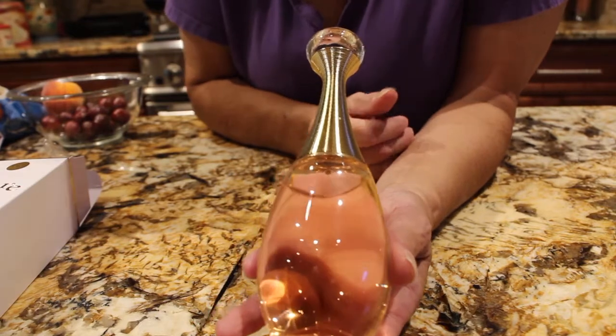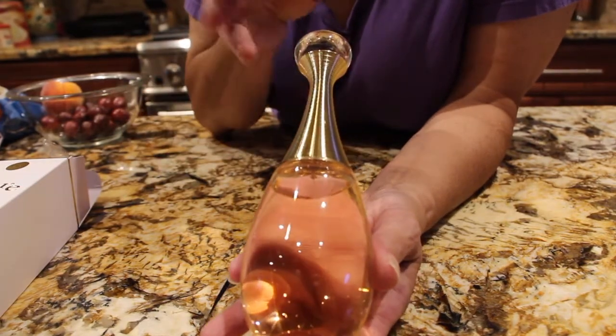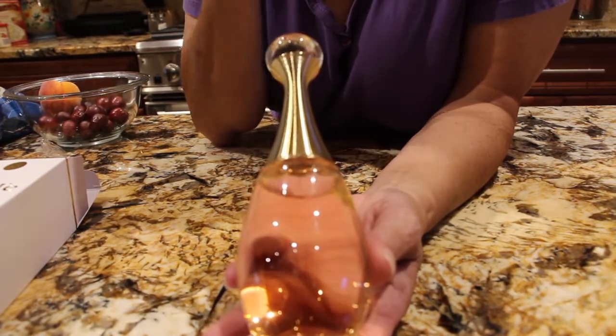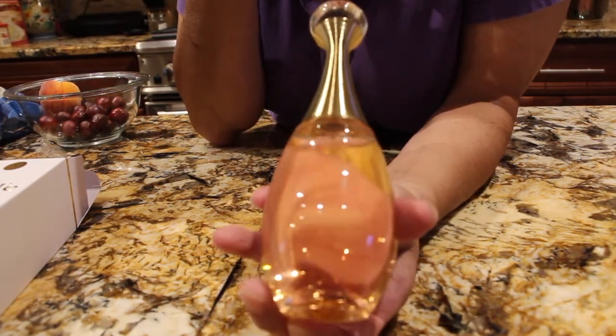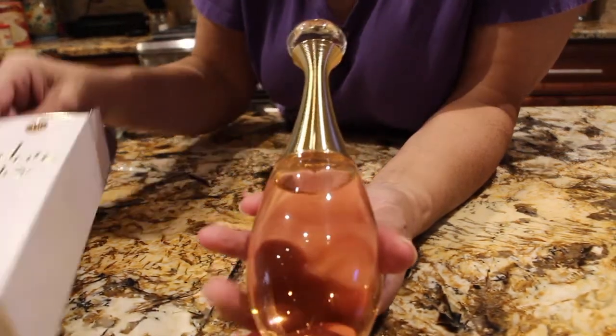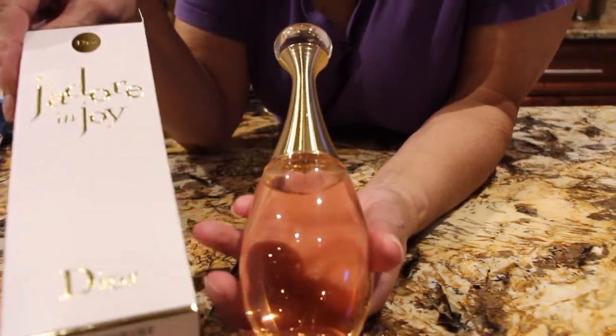At Dillard's, they do have little test strips that you can spray the sample perfume on, and it really smelled so good, so I had to get it. So if you're in need of a new kind of perfume, I highly recommend getting this J'adore by Dior.